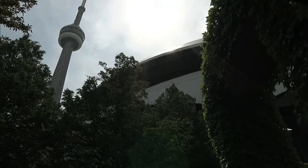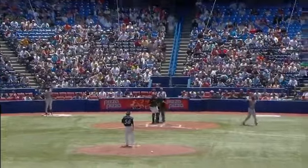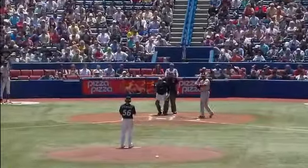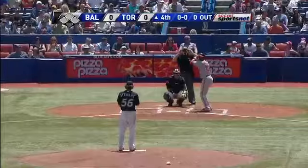Perfect afternoon for baseball here at Rogers Centre. We're scoreless after three innings. Zach Stewart, making his major league debut, has allowed just two hits to the Orioles. Adam Jones will start things off here in the fourth inning. He struck out his first time up.